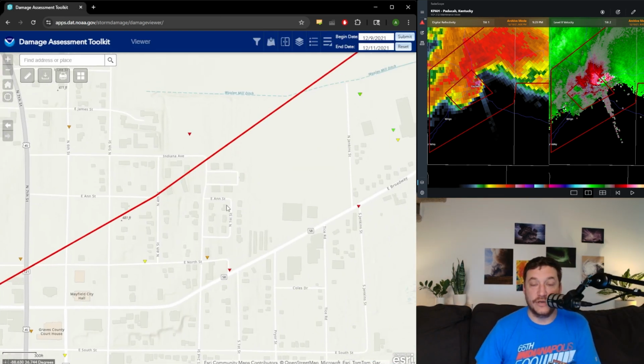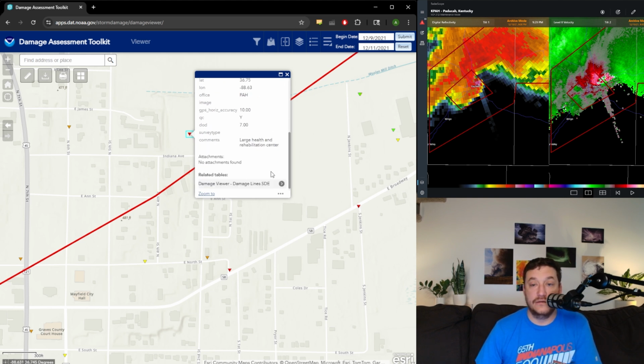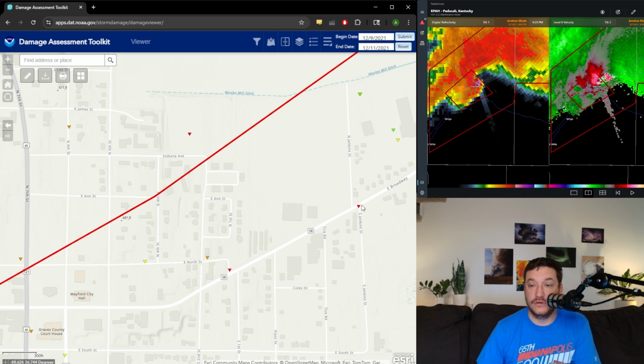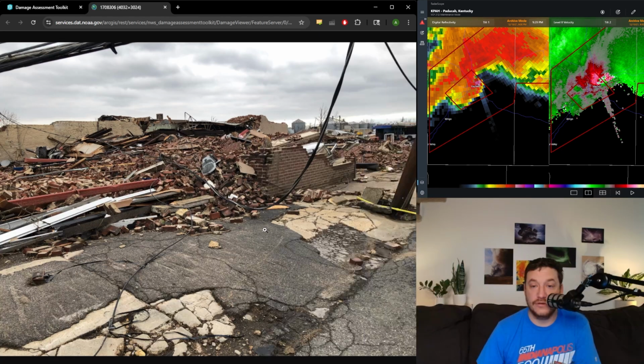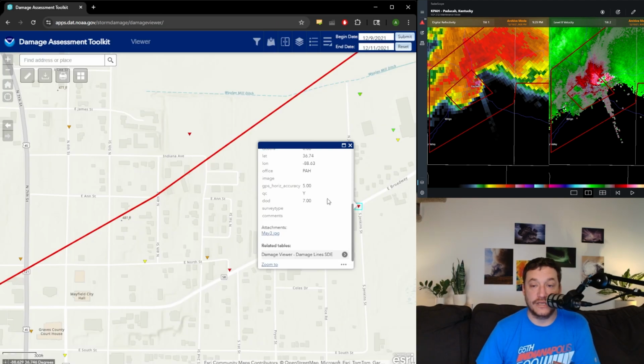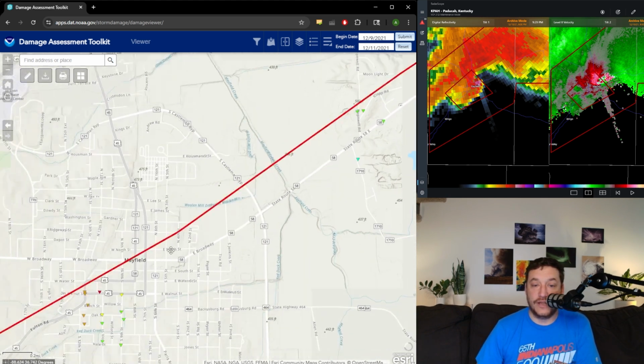So continuing on through Mayfield, we have another EF4 damage indicator here. Health Rehabilitation Center, no pictures. We have another one here. Another low-rise building. Let's see what this one is. Oh, yeah, you can see this was a brick structure, completely collapsed. Still there, but no interior walls remaining, so it's going to get that EF4. Probably 180-ish. Let's see.